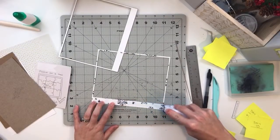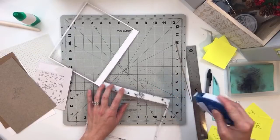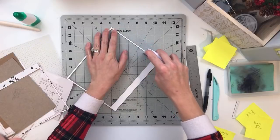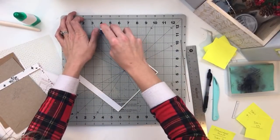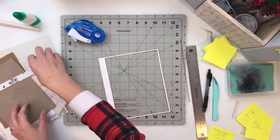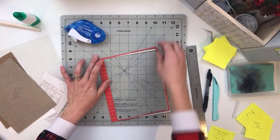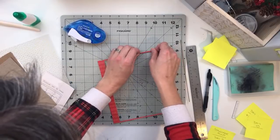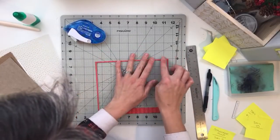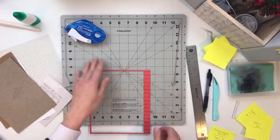So for this, I'm just going to use my roller adhesive. Actually, I might put it on this part, just so that I don't glue it to the table. All right, so we are going to start in the corner, then put on the red frame. All right, I think that looks pretty good.